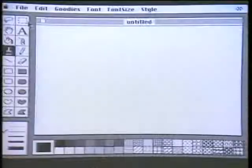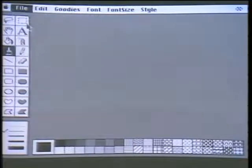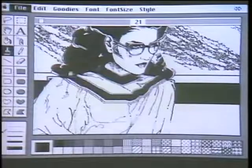What we're looking at here is a standard MacPaint window. Some of our illustrations are stored as MacPaint, some as FullPaint, some as MacDraw. I've closed the window. I'm going to choose Open, and there's a Desktop Art disk in one of the drives, and what you're seeing here are page numbers that correspond to a pictorial index. You choose the illustration you want, and we have previously decided on page 21, and there's a very pretty teacher sitting there.